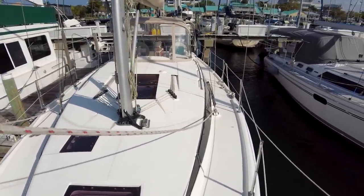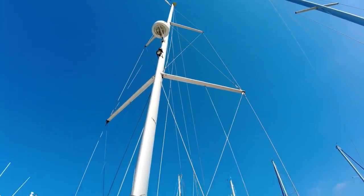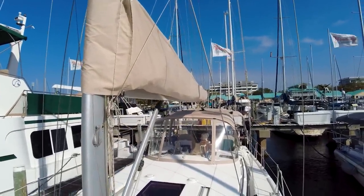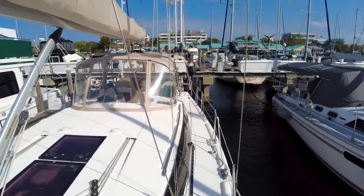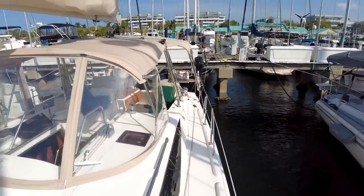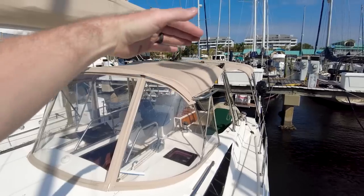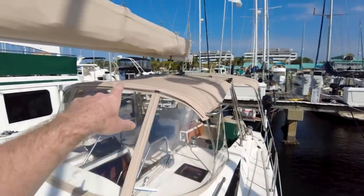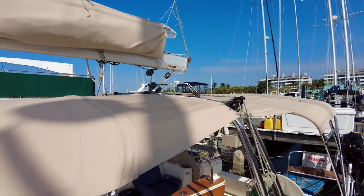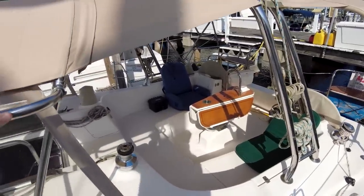Pretty looking boat. Looking up the rig. Mainsail with the stack pack and lazy jacks. Continuing aft. I really like this canvas setup. You've got a nice big dodger that you don't have to duck under to get down below. And then tons of canvas over the cockpit and a main sheet that is sheeted to that arch right there. So it keeps the traveler and the main sheet above your head and out of the way of the cockpit, which is nice, gives you a lot more room for cruising, and it's also safer, so I like that.